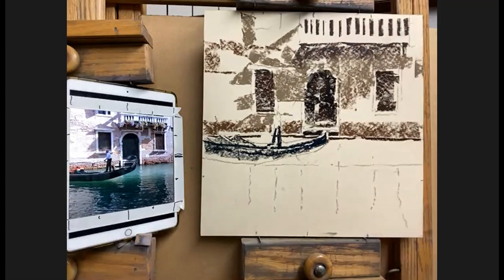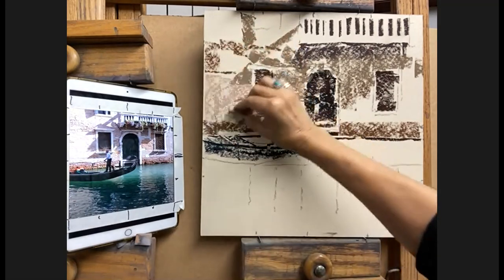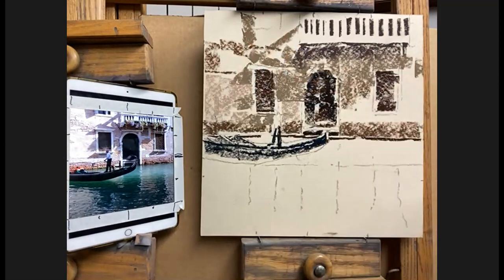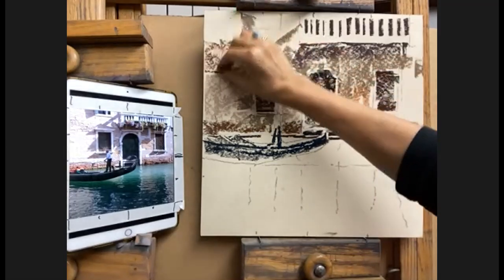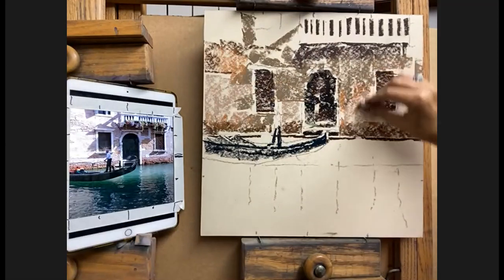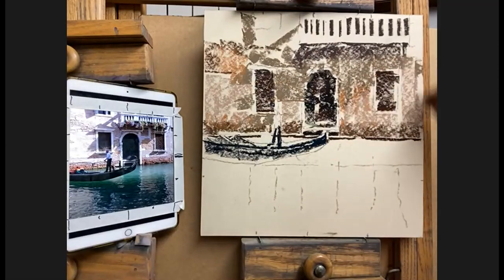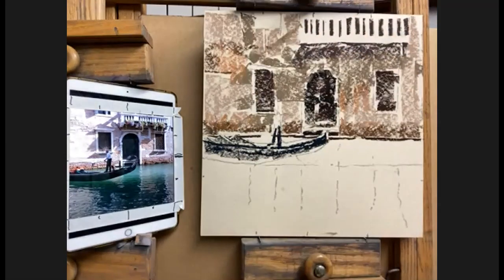There's a little something over there. And then there's this peachy tone behind these bricks. Let's see, I think that's pretty good. I'll throw that in the rest of this, although there's a little bit more orange in some of these areas. Okay, and I pull out my pastels and I keep them down in front of me.